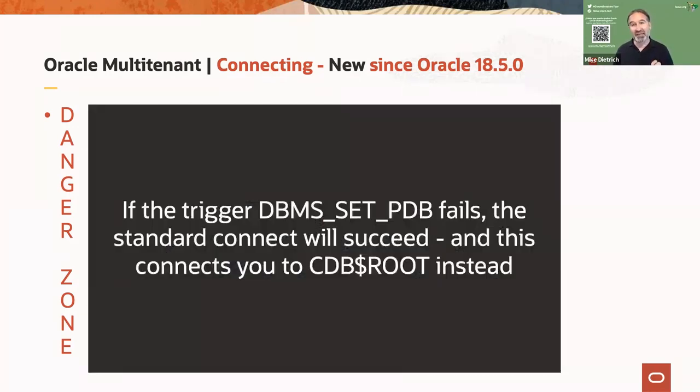And as it's not easy and not simple to give a prompt showing which PDB you are in, I would wish the trigger would give better feedback here. So the trigger is DBMS_SET_PDB, and if it fails to execute what you want, then it by default connects you to the CDB$ROOT. And it happened to me in my demos already that I almost did something completely wrong because I thought I was in my PDB and I wasn't. So be aware of that, please.